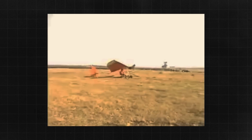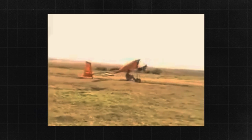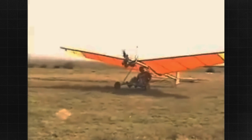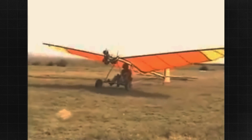Skycraft Scout. Just when you thought you'd seen it all, along comes the Skycraft Scout. Designed in the early 1970s by Ronald Gilbert Wheeler, this aircraft was built to be ultra-simple and ultra-light. With a wingspan under 20 feet, it quickly became one of the first mass-produced microlights in the world.